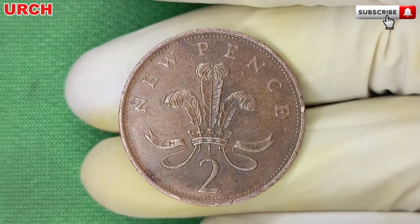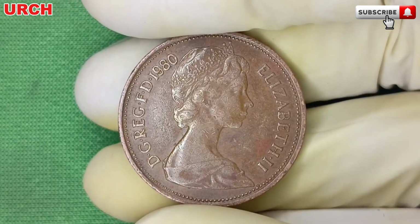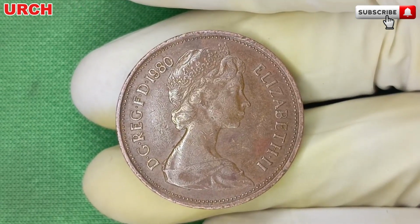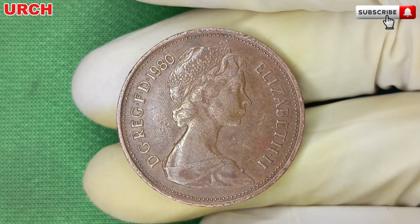As more people search through their old piggy banks and forgotten coin jars, hopes remain high that more of these mysterious coins might still be out there. The idea that a fortune could be hiding in plain sight adds a thrilling element to the hunt.